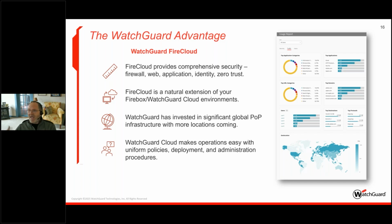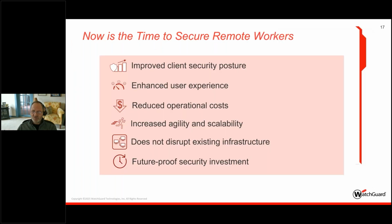So why do this now, right? Why move into this remote worker use case? Well, we've talked about it's really about improving that client security posture and really giving that visibility to what's going on with those remote workers. It's also enhancing that remote worker user experience even while you're wrapping that security around them to keep your company protected. We're finding that in our deployments, it actually reduces overall operational costs versus running a large VPN environment.